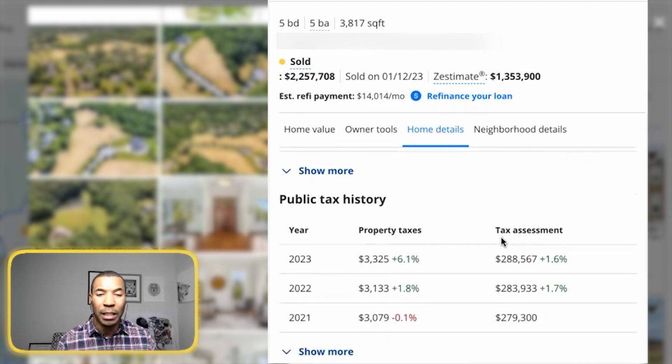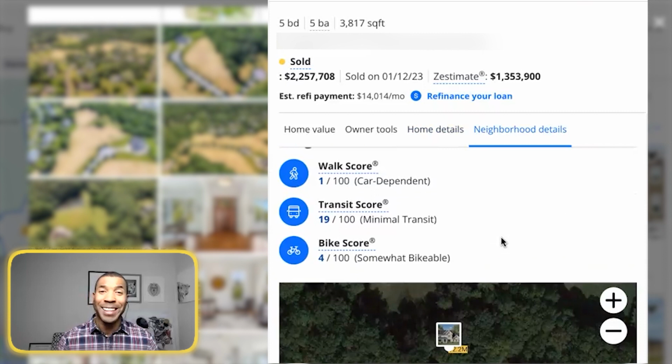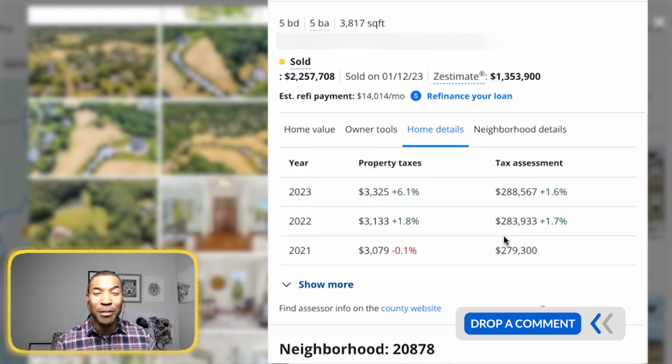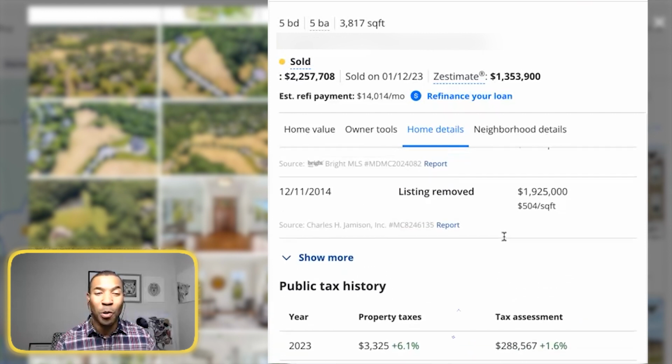So I want to quickly check that walk score. Better than the last one. They have a one. The walk score is a one. Hip hip hooray. I don't know why it's a one. Why isn't it a zero? Drop a comment if you know why they would rate the walk score a one.